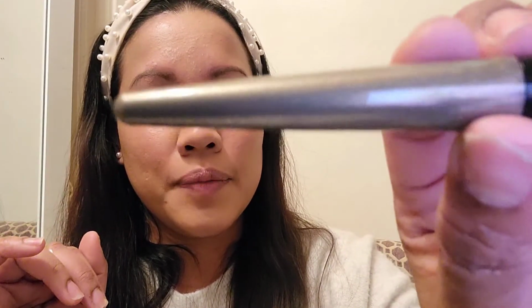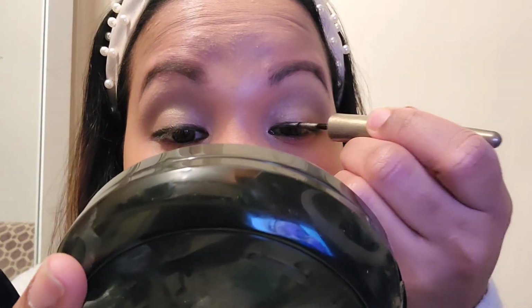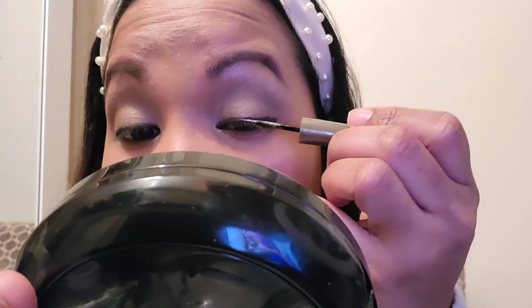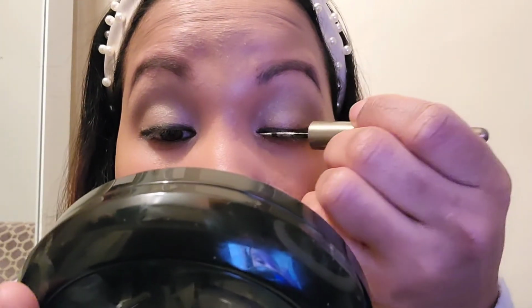But this is the Maybelline eyeliner. This is also for $1. And this is what it looks like. Let me just apply it on top of the black and see if it's okay. You can still see it. You don't really see it. I swiped it on my hand and this is what it looks like. Hope you can see it. It's a really nice and shimmery color.